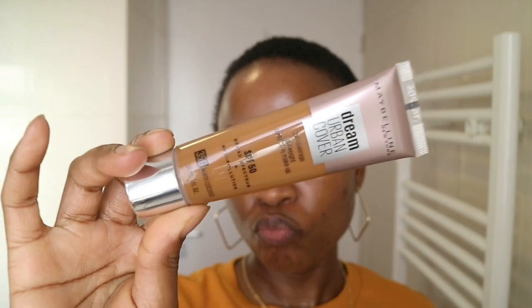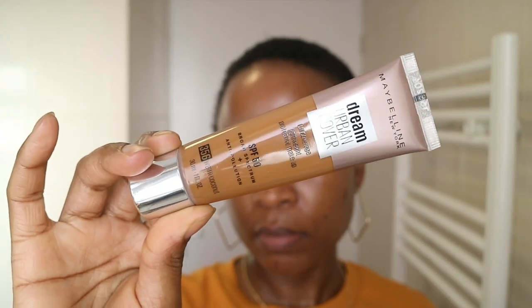So today I am reviewing the Maybelline Dream Urban Cover Full Coverage Lightweight Protective Makeup Foundation, and this is SPF 50. And I have the shade Warm Coconut. This is 356. Now I'm just going to go into Superdrug so I can get the full claims.